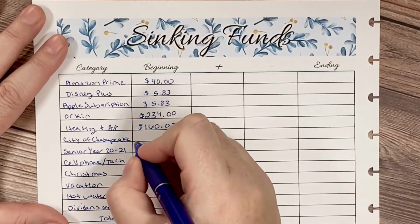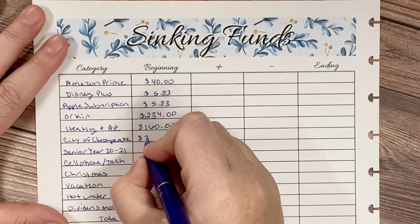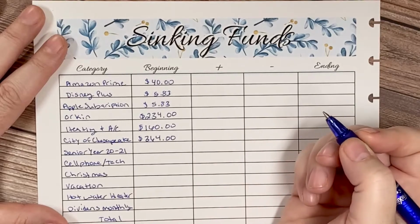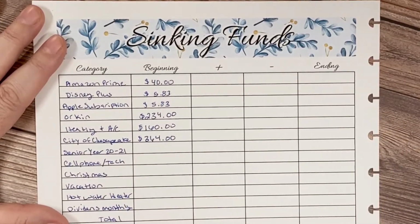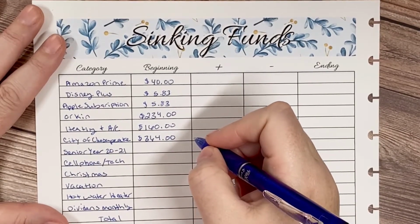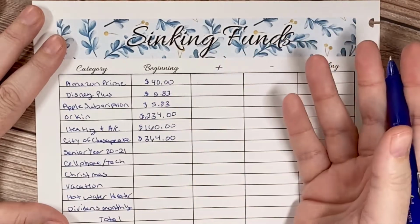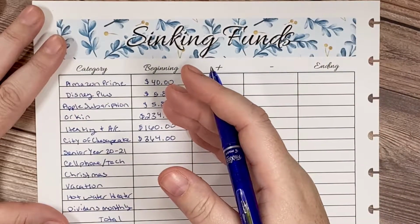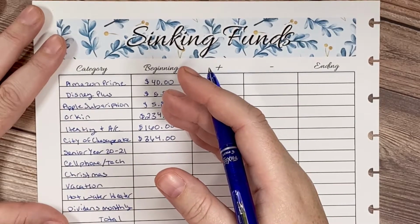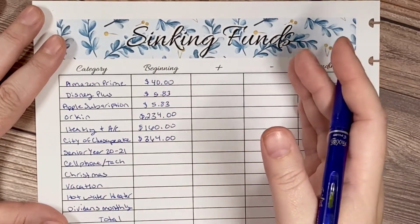City of Chesapeake, this is where we pay our property taxes on our vehicles. Right now I have $364.00. So the point of this is when the property tax shows up, it depends on how old the vehicle is and how much the vehicle is worth. They tax you on the value of your vehicle because it's property. I don't know why they do it. I don't ever remember doing it growing up, but since I moved to Virginia, we have to do it.